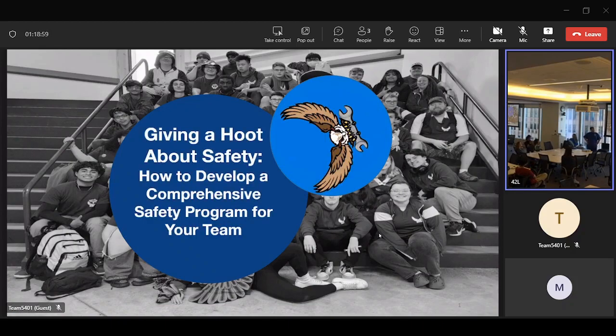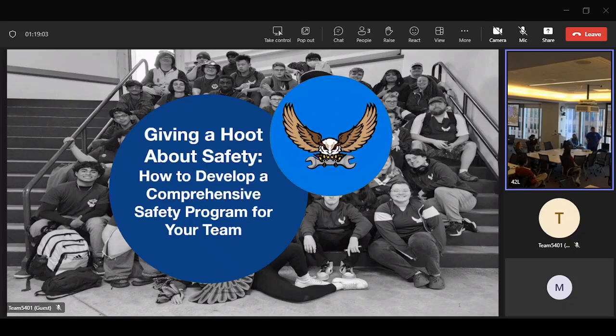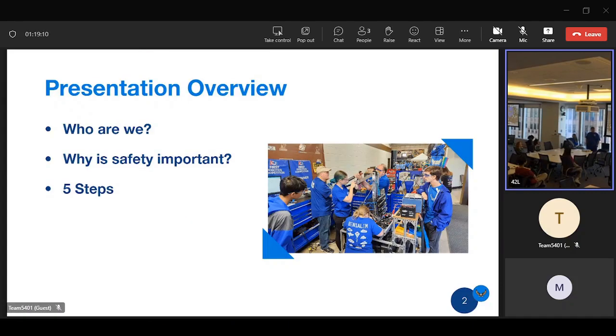So, we are Team 401, and we are giving a hoot about safety. And this is how to develop a comprehensive safety program for your teams. We're from Bensdale High School, and why is safety so important? We know there isn't a safety award anymore, but we think it's still important to develop a safety program for your team, just so your team knows about safety. Because if you have new members coming in, it's not on the top of their mind when they're building a robot. And we have developed 5 steps to building a comprehensive safety program.